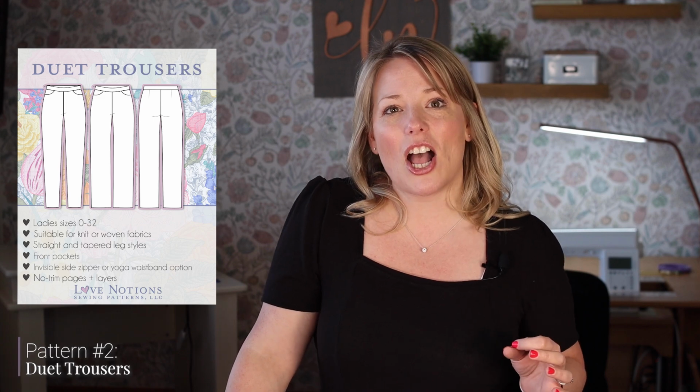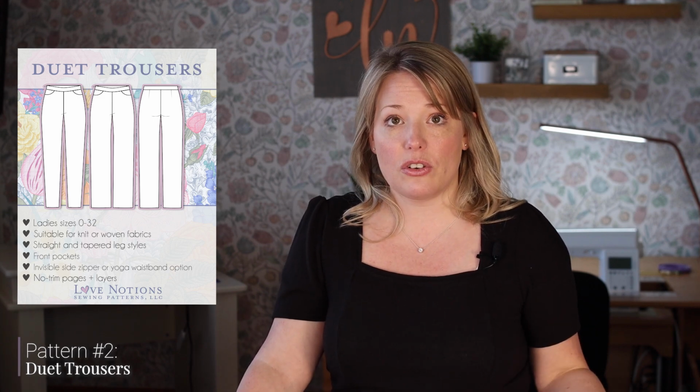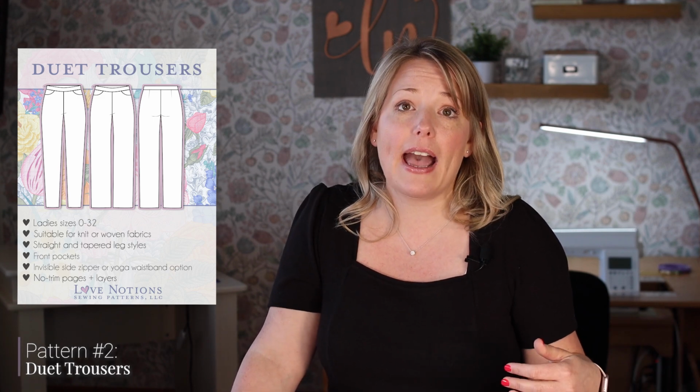Next up, let's talk about the Duet Trousers. This is another classic versatile pattern, and it's called a duet for a few reasons. One, it offers both tapered and straight leg options. Also, those can be made with stable knits or stretch wovens, and then also it can be used with a waistband or an invisible zipper. So there's just lots of duality within this trouser pattern.